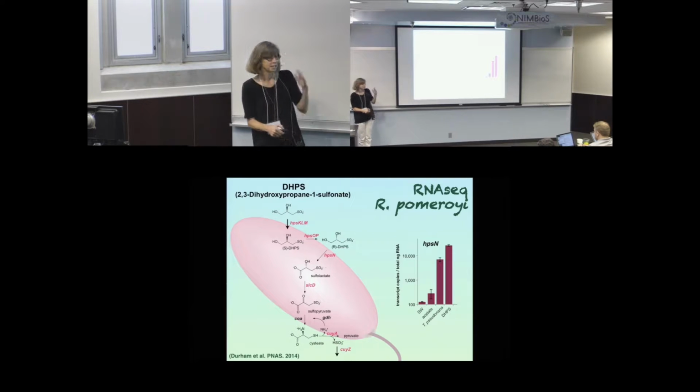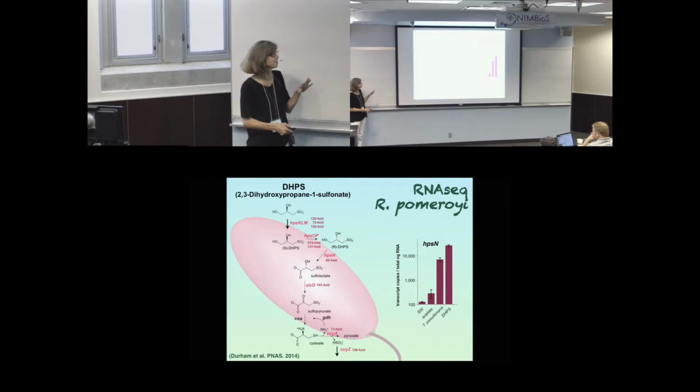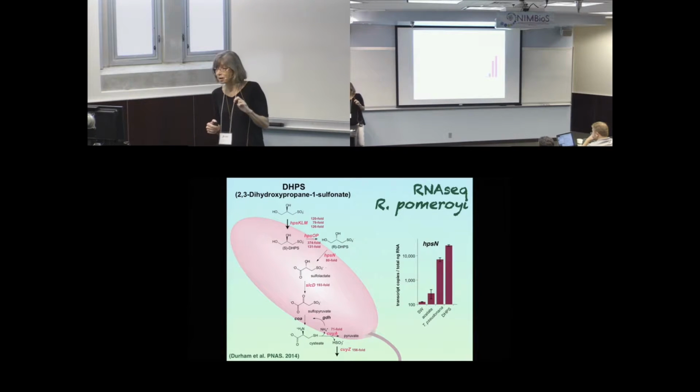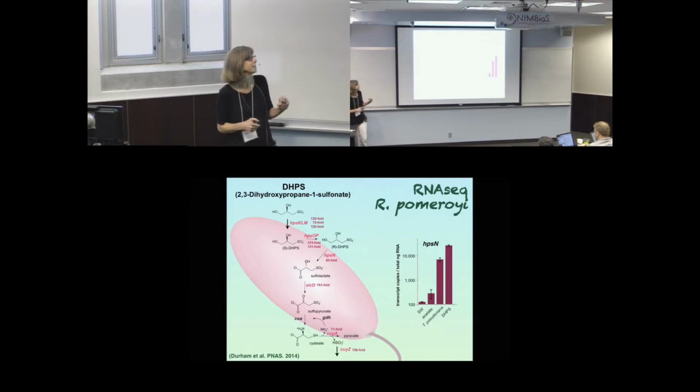So the genes were way at the top of the list because this was really the single most coherent and strongest transcriptional signal that we saw. And so almost all of these are 2 orders of magnitude upregulated. And then over here on the right is just a qPCR demonstration. We picked one of those genes, which is the DHPS dehydrogenase, one of the first catabolic steps, and just showed that we can get the same upregulation either when we regrow it with the diatom or when we just add DHPS as the single carbon source.